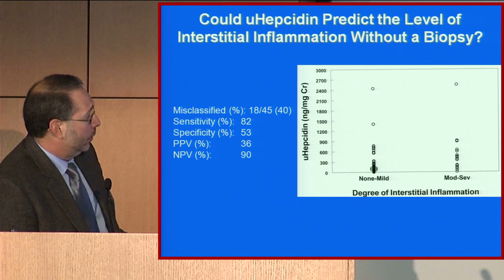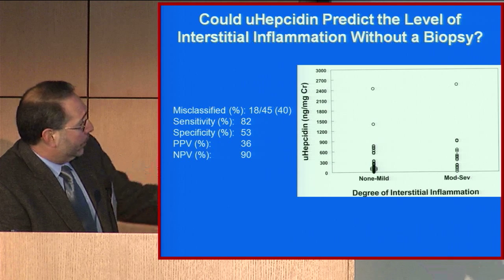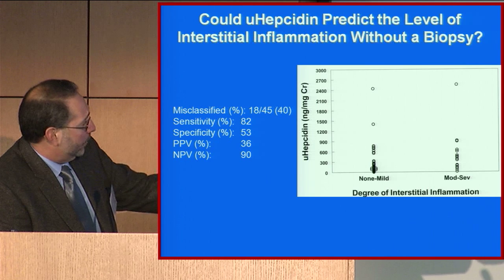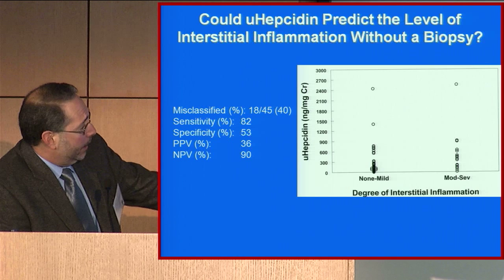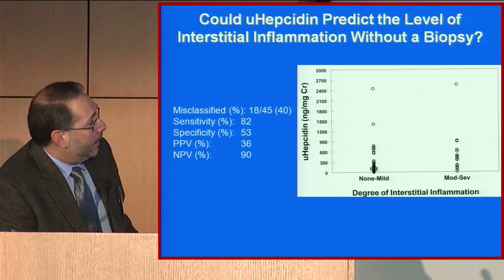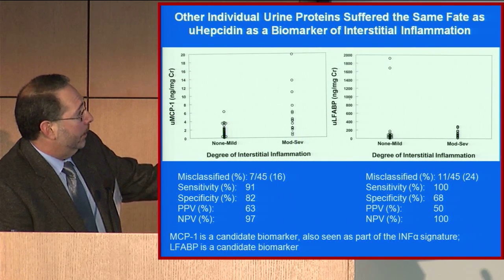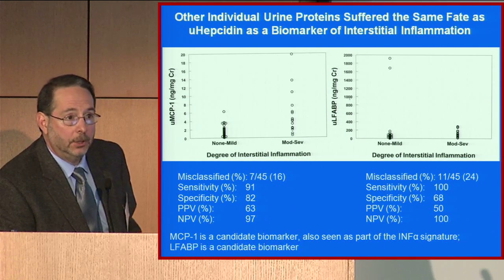And of course, the answer is absolutely not as a single biomarker. This misclassified 40% of the biopsies. It had a moderate sensitivity, low specificity, and a very poor positive predictive value. And you can see why here. Here's patients divided into no interstitial inflammation or mild versus moderate or severe, and you see the significant degree of overlap. Now, keeping on with this theme, we looked at other individual urine proteins, and they suffered basically the same fate as urine hepcidin as a biomarker of interstitial inflammation.